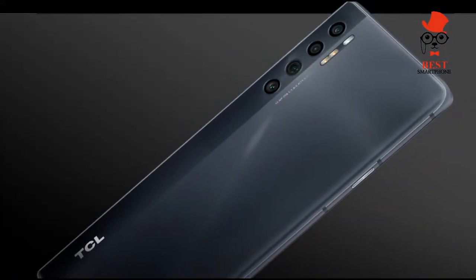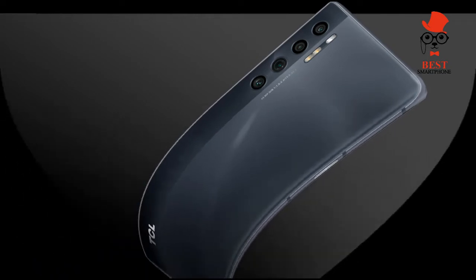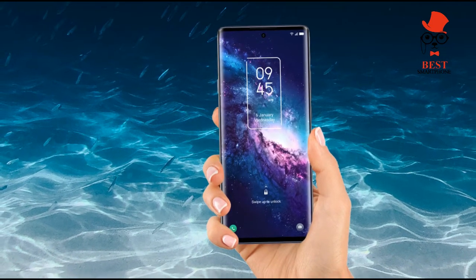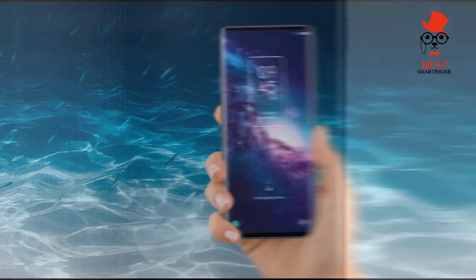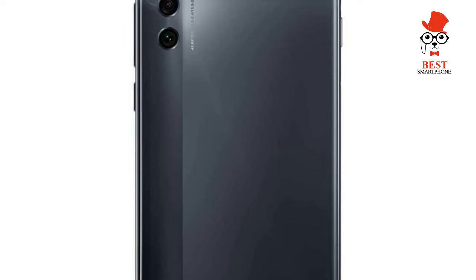The TCL 20 Pro 5G is the company's latest attempt to make a splash with phones bearing its own name after years of building handsets for other brands. And this $499 phone is quite the looker, with a beautiful design and an immersive display.